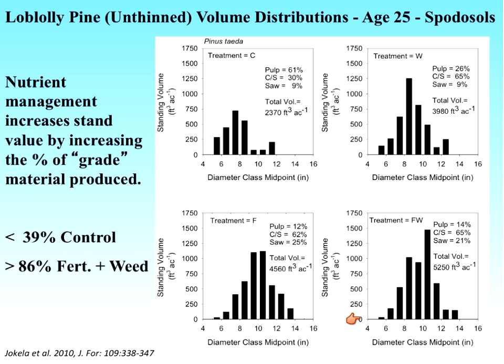maximum treatment, where we added fertilizer and weed control, and the fertilizer was added more than once during this experiment, you can see that we've about doubled the amount of volume produced, but we've clearly changed the distribution of that volume in that stand to higher value material. So in this case, pulpwood only constituted about 14% of the volume, and chip and saw timber was about 86%. I might add that these are unthinned stands, so had we thinned it at an appropriate time, some of these differences might have been even more pronounced.